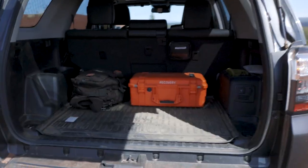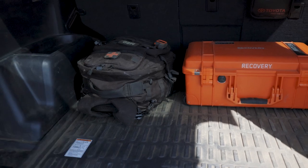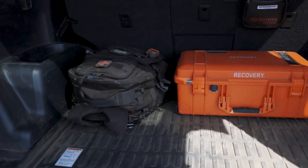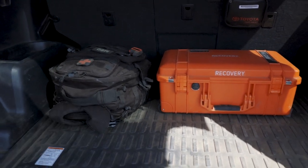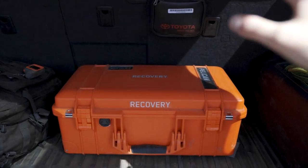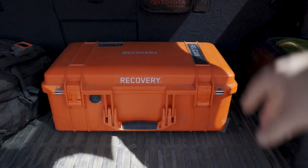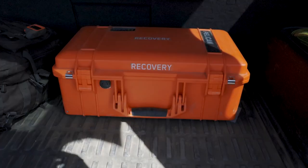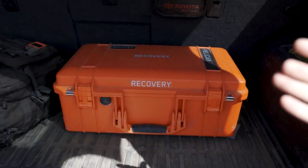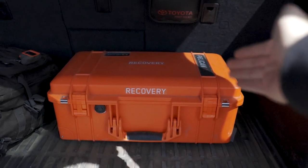Lastly, on the inside is the trunk. So I have a couple pieces of equipment in here that I always carry no matter where I'm going, whether we're going on a shoot or whether we're going off-roading, camping, or just going on a day adventure. So first off, we have the recovery kit right here. This kit has all types of different recovery gear in here. If we get stuck, if another car gets stuck, if a car battery dies, if we break down, if we need to change a tire, all sorts of different stuff is in here for getting out of sticky situations.